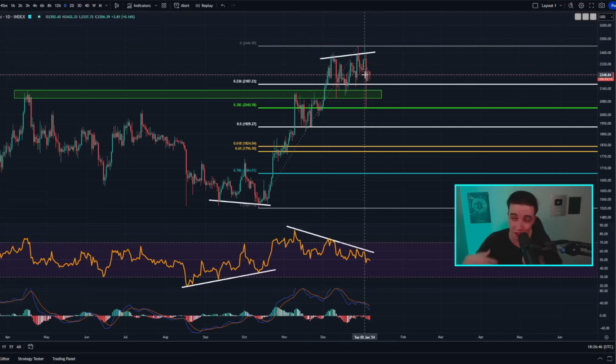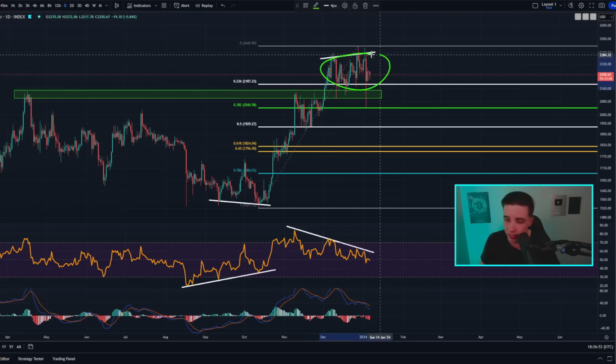Once again, I've been saying for the last few weeks that we're most likely going to see a lot of choppy sideways price action, possibly some slight pullbacks here and there in the price of ETH, and that's been playing out pretty much exactly as expected.